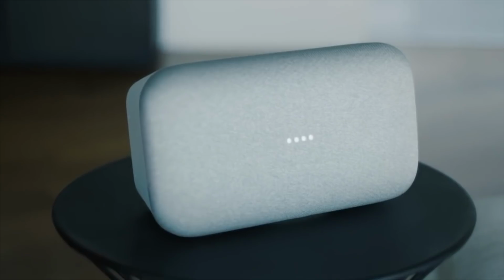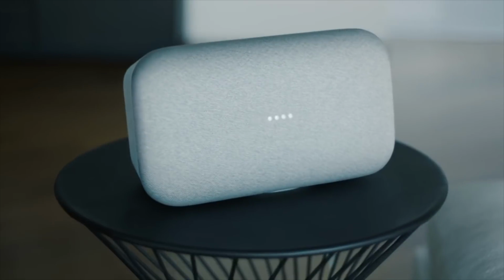You can now do hands-free calling off of your phone. You can do something called broadcast, which pretty much allows you to use these devices as intercoms. Google is now integrating Nest into the home environment. It all kind of talks together, which is a really cool feature.